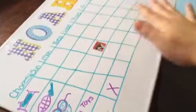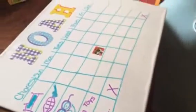And when we fill up all the stickers, you get a prize at the end of the week. Yep. On Saturday, we'll get a surprise. Okay? Yes. Now we can do this. All right, so we're going to do something.